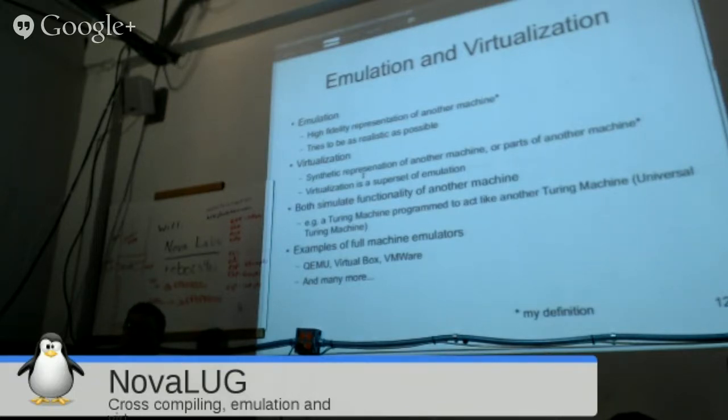What it really just means is it's synthetic in the sense that the timing could be way off, but you don't particularly care because you're more interested in the end result. It doesn't matter how you got there. That's how you can think about it.